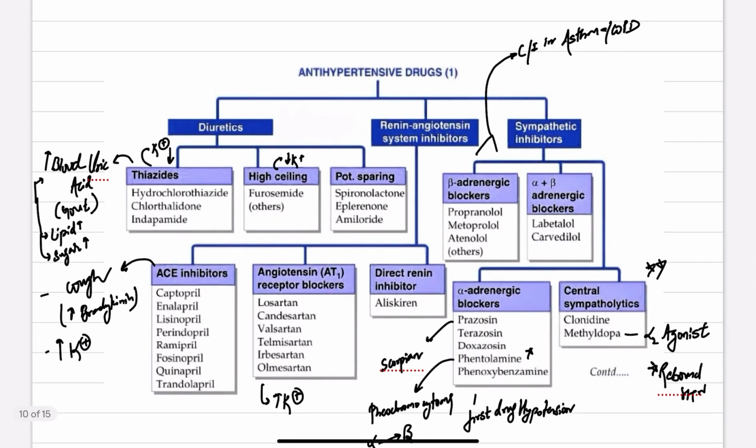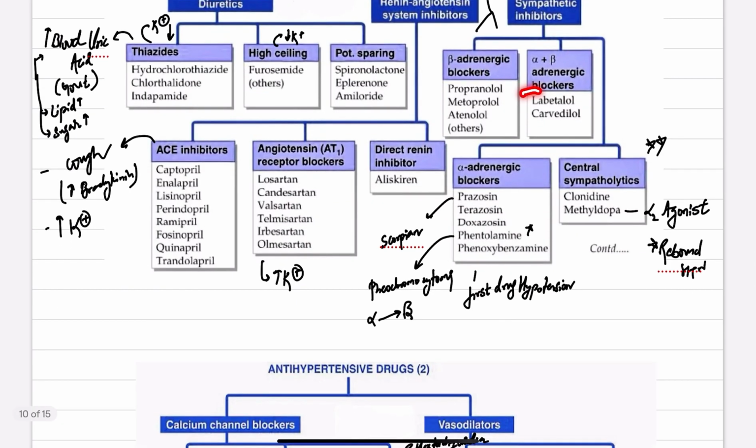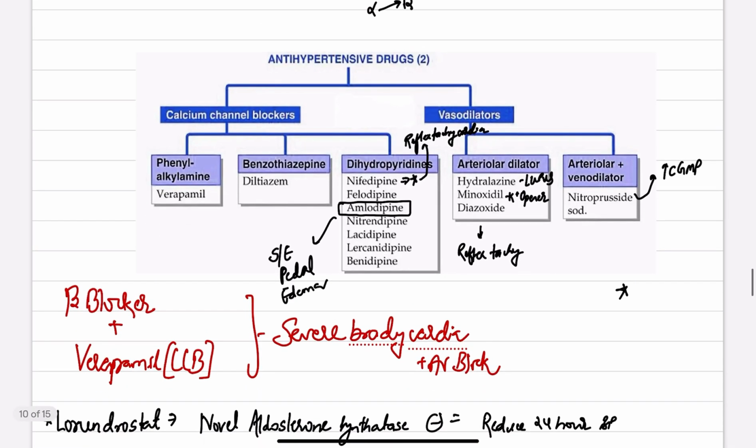For the sympathetic inhibitors, you know the beta adrenergic blockers and alpha plus beta adrenergic blockers. These are non-specific and can be used but are contraindicated in asthma and COPD patients. You know labetalol, the famous drug used in pregnancy for eclampsia patients. There are also alpha adrenergic blockers and central sympatholytics: remember clonidine and methyldopa. Methyldopa is an alpha 2 agonist, a central sympatholytic, and causes rebound hypertension. Alpha adrenergic blockers like prazosin are used in scorpion bite, and phentolamine is used in pheochromocytoma. First give the alpha blocker and then the beta blocker. Alpha adrenergic blockers have the side effect of first dose hypotension. Among calcium channel blockers, verapamil is a phenylalkylamine, diltiazem is a benzothiazepine, and the dihydropyridines are nifedipine and amlodipine.